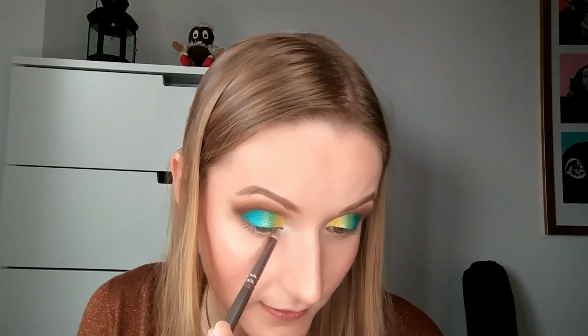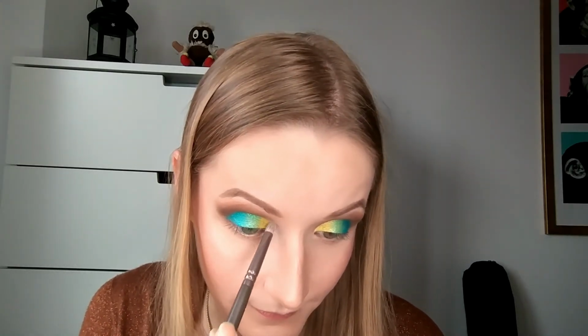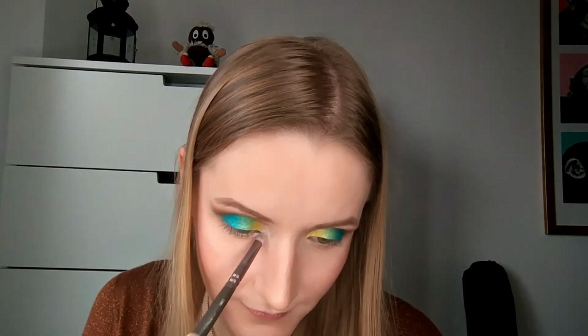Okay, that does not pick up as much as I would like it to. Okay, now it does. Go on a little bit, but, well, let's say it's not my favorite inner corner highlight that I ever used, but that's what I have now.